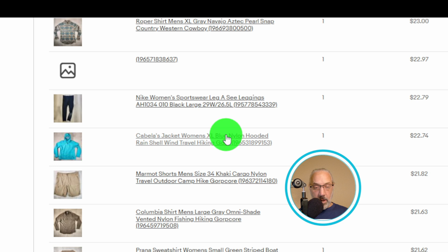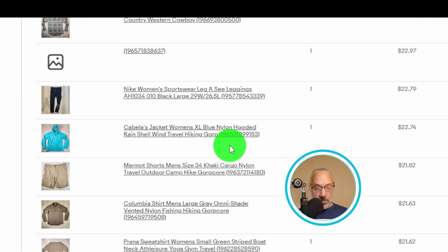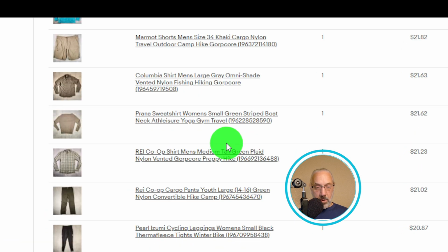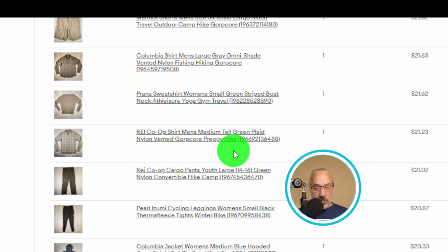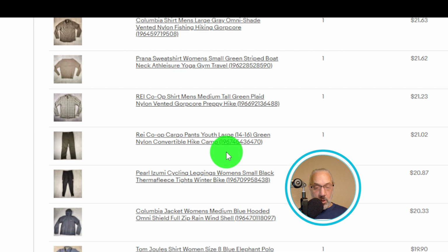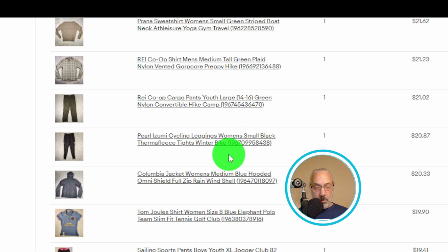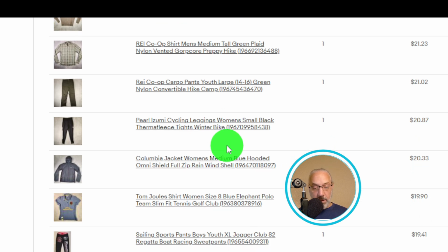Here we got some Nike leggings. Cabela's jacket, some Marmot shorts, Columbia shirt. Here we have a Prana shirt, a REI shirt, and some REI youth pants. These are actually youth size large pants. Some Pearl Izumi cycling leggings. Now, Pearl Izumi is a cycling brand, and I will often pick up pants and shorts and shirts with that brand. Fairly popular, and prices are okay.